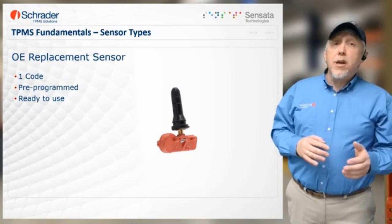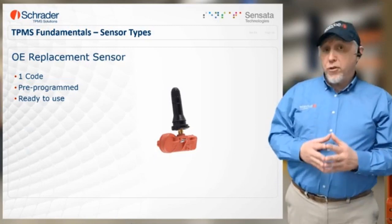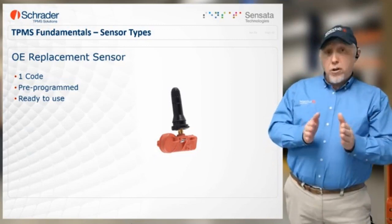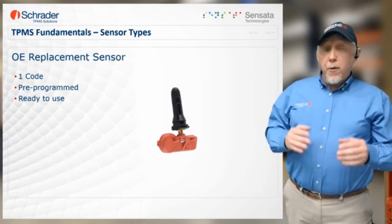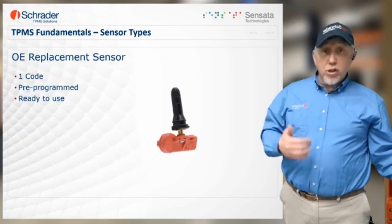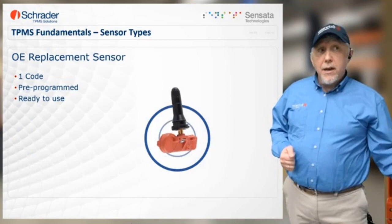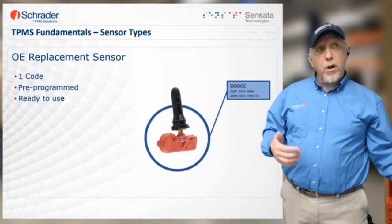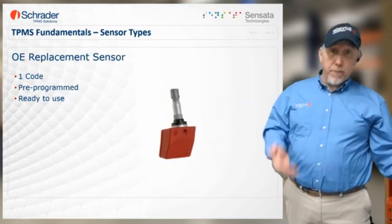The advantage to this type of sensor is that it works out of the box. There isn't any function that you have to do with the sensor itself. The disadvantage is that the application band that it works with is going to be relatively small because the code that it's broadcasting is only going to work with the cars that are compatible with that particular code. Okay? So while it's a little simpler in the fact that you don't have to program it or do any work with it, it's going to work with a very narrow band of vehicles.